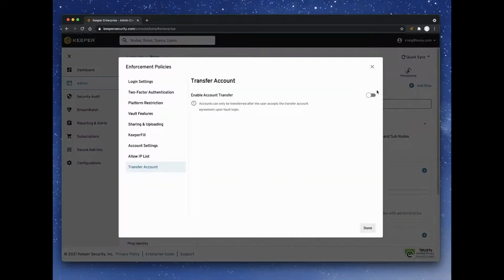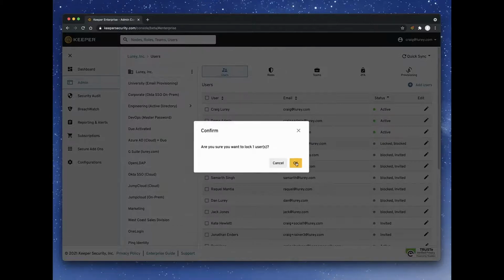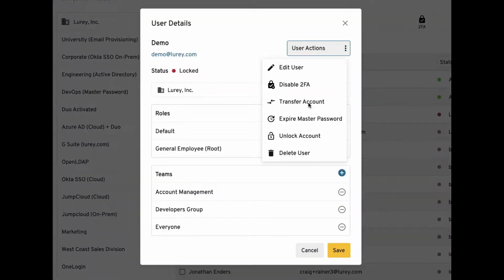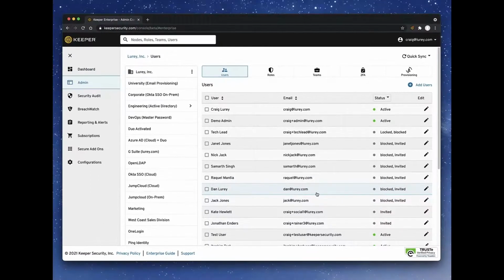When the admin performs a vault transfer, a one-directional encryption operation is performed where the admin is able to decrypt the source vault, re-encrypt the data with the destination user's public key, and then transfer the ownership of the vault records to the destination user. Once a vault transfer has occurred, notifications are sent to the users and the source account is deleted from the system.